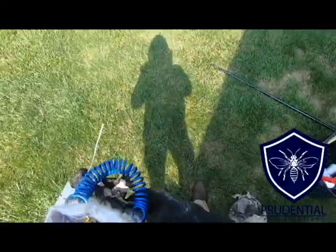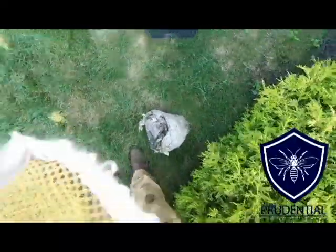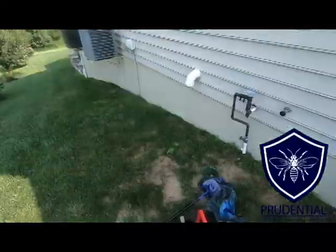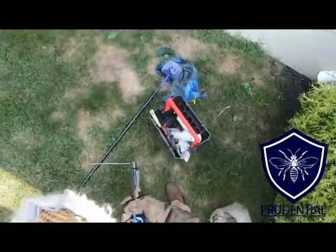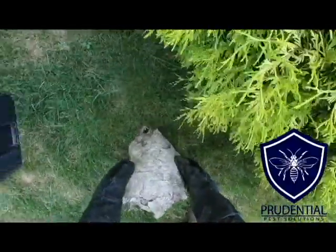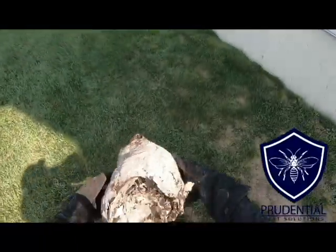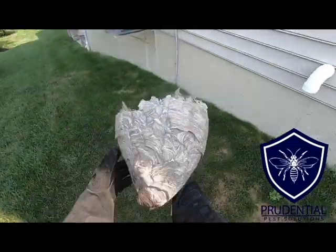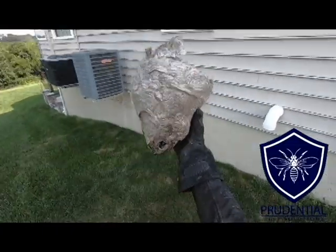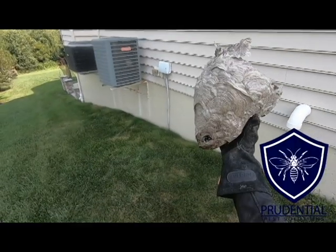And obviously there's no chance that those hornets that are flying around and coming back to this nest can remake this nest because none of them are fertilized queens. So the nest has no chance of being rebuilt. So like I said, I thought that flat top was really neat. I'm not sure what we'll do with it, but I thought it was really neat.